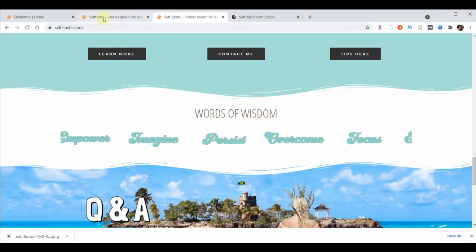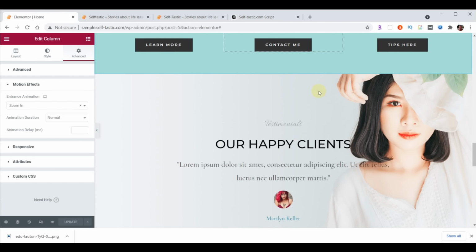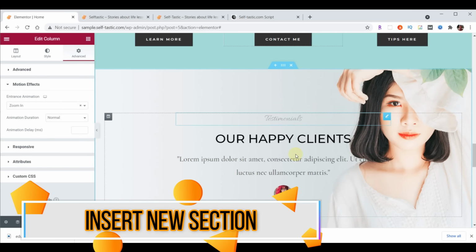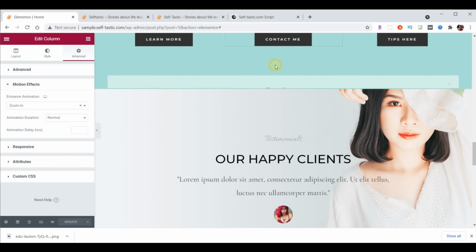All right, so on Bethany's site, the next one we're going to do is this Words of Wisdom section. And ours does not look anything like that right now. We'll come back over here. And to do the Words of Wisdom section, we're going to do a carousel. And we're going to go ahead and insert a new section above this, just so you can see how to insert sections in between. So I'll click right there.